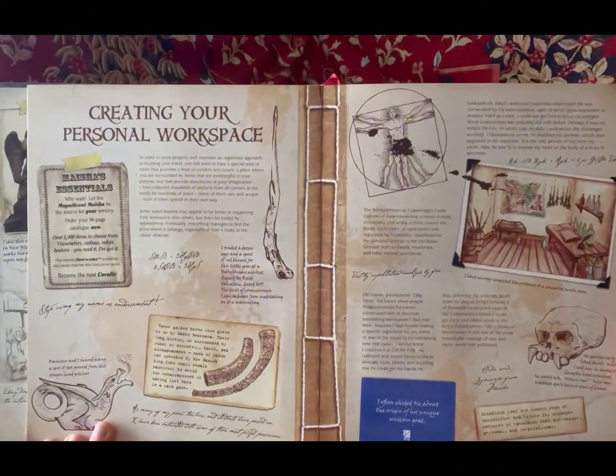It's like this. So some of the things that are explained here, it says Maisha's Essentials. Why wait? Let the magnificent Maisha be the source for your sorcery. Order your 96-page catalog now. Over 1,000 items to choose from. Viscometers, carboys, valves, beakers. You need it? I've got it. Our patented sieve and surge flow meter will handle even the most challenging fluids. Become the next Corallis. It's very nice.